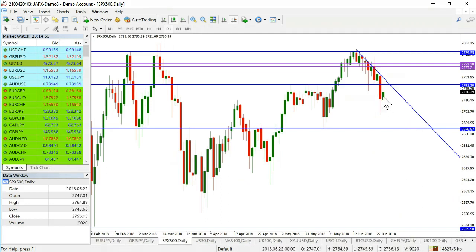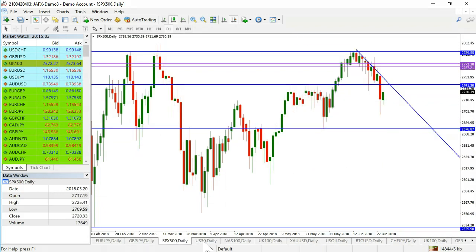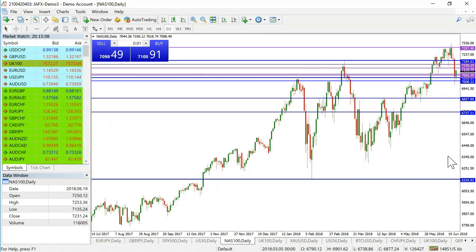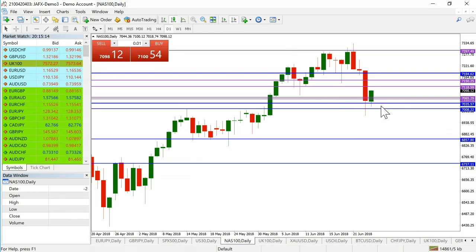We've been talking all day about the potential for a little bit of a retracement of yesterday's moves to the downside, and as you can see, if we look across the S&P 500, the Dow Jones, and the Nasdaq, we are getting the moves that, from a price action perspective, we'd be looking to take. So we are getting these moves in the latter part of the trading day.